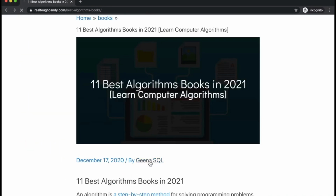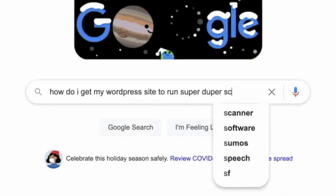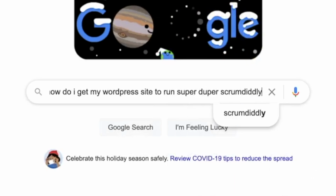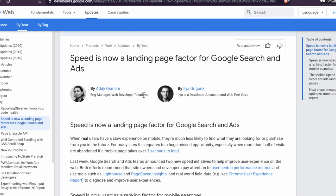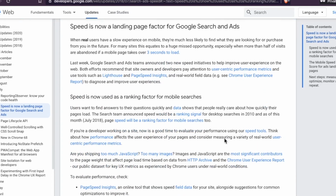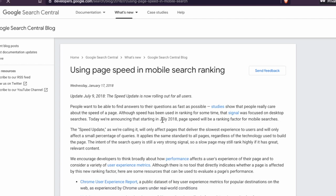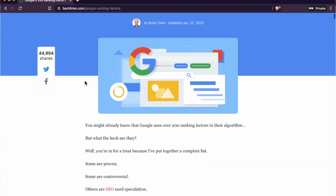At the beginning of 2020, I was doing a lot of research about site performance, about the pros and cons of WordPress, and of course about SEO. According to Google, speed is a ranking factor. In other words, when Google is determining the order of web pages that show up, Google considers how fast that page loads when making their decision. Page speed is but one of over 200 ranking factors according to Backlinko, but it's a pretty big one.